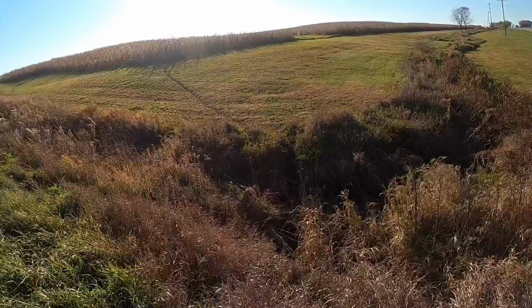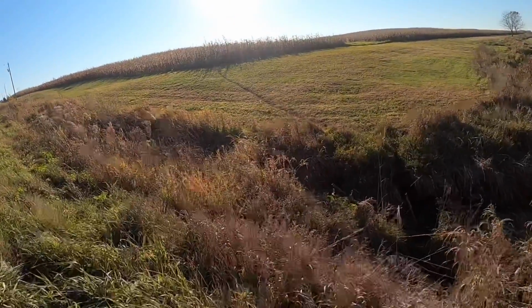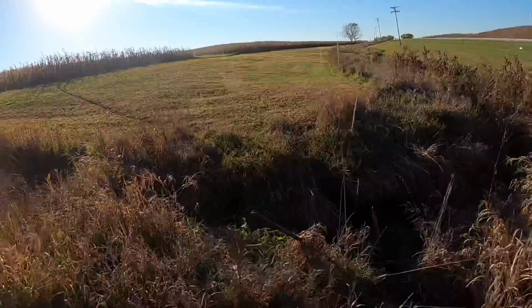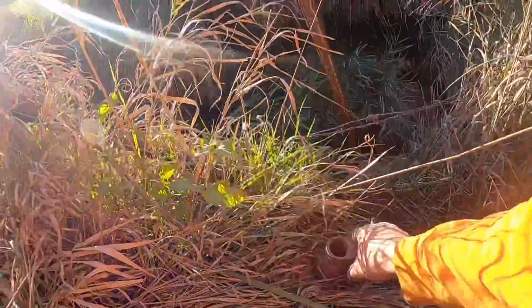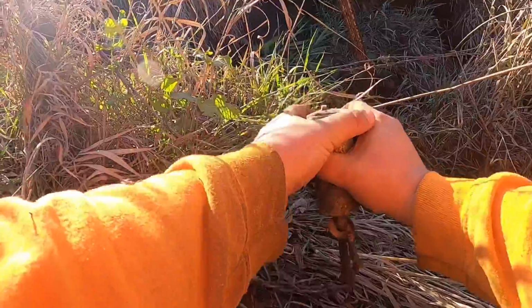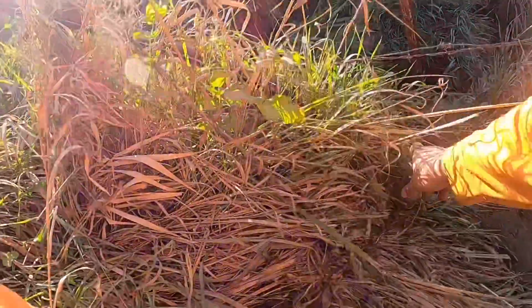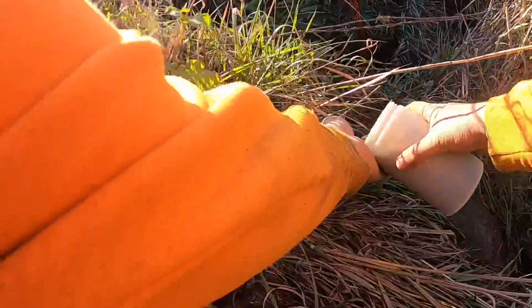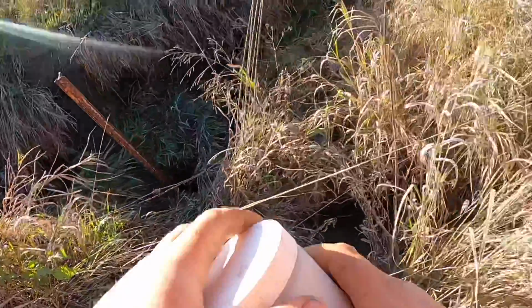Now that's a highway going to corn. Wow, that's impressive. Man, that's insane. I cannot believe how much standing corn we still have this year, especially with the early harvest that we started with. It's insane.